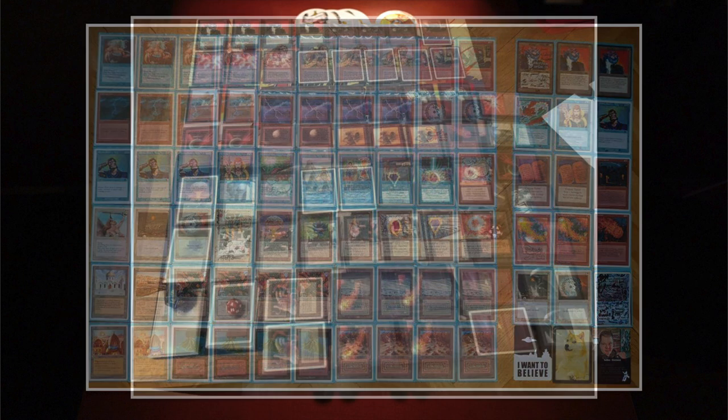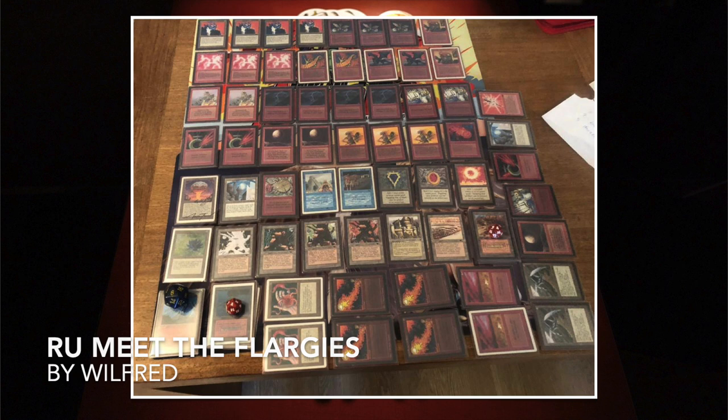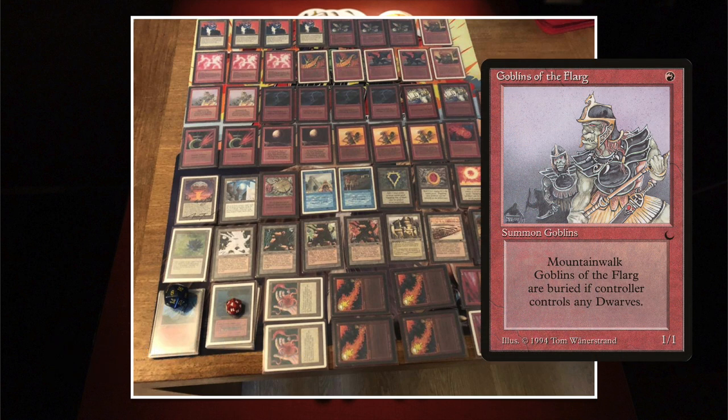And now let's go to the deck of his opponent, Wilfred, meet the Flargies. And here we see the deck of Wilfred, Meet the Flargies. And of course, I've named it after those two Goblins of the Flarg in here because I just think it's so cool to see somebody playing two Goblins of the Flarg main.